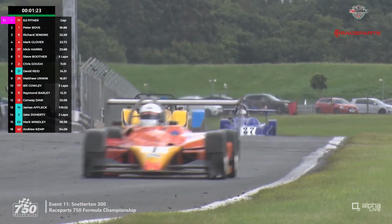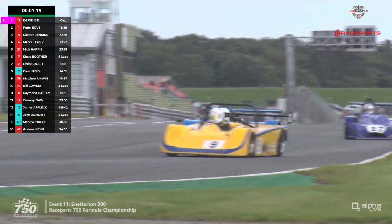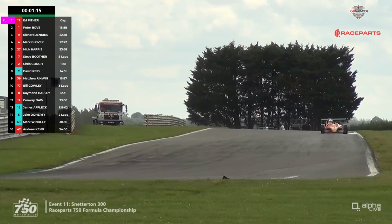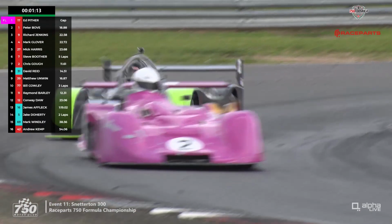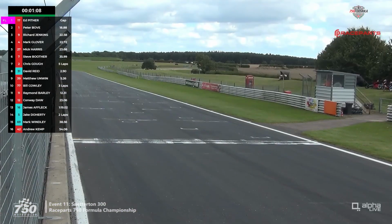Jenkins in a straight line is just a little bit quicker than Glover, who I thought one of those cars sounded like it's on a rev limiter. Okay. Possibly the Glover car, so maybe he's short of top gear and he's having to run it against the limiter in 4th. That's 31 out over the curb. That's Reed, isn't it? David Reed out over the curbs.